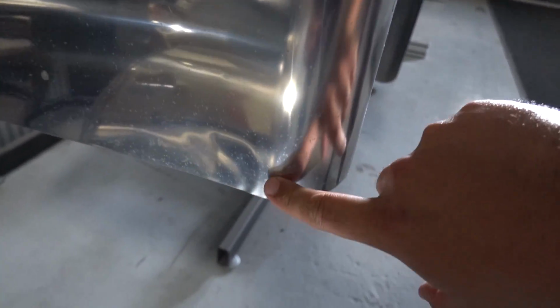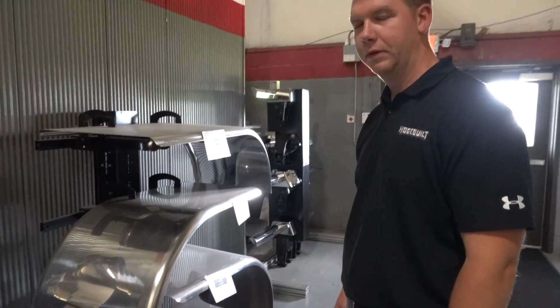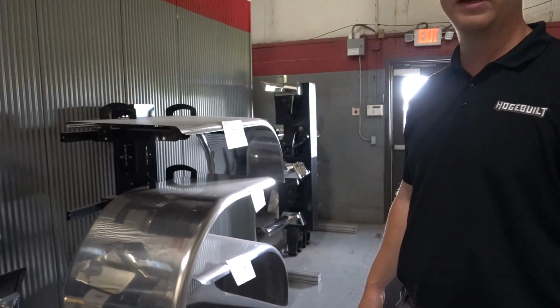Yep, you can feel it really well too. And you can see the little roller marks on each little spot. You kind of see them going across. And again, that's just their process and how they make it. Will it get the job done? Sure. But if you want the best of the best, that's kind of what we're here talking about.